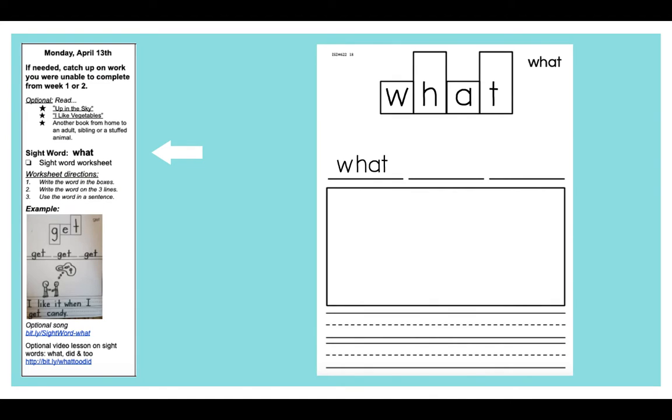Then you're going to write what on the lines. Then draw a picture and write a sentence using the word what, like, what did I have for dinner? Maybe you're going to ask a question, or you can ask a friend a question. What is your favorite color? What is your favorite animal? Those are lots of questions you can use for your writing today.